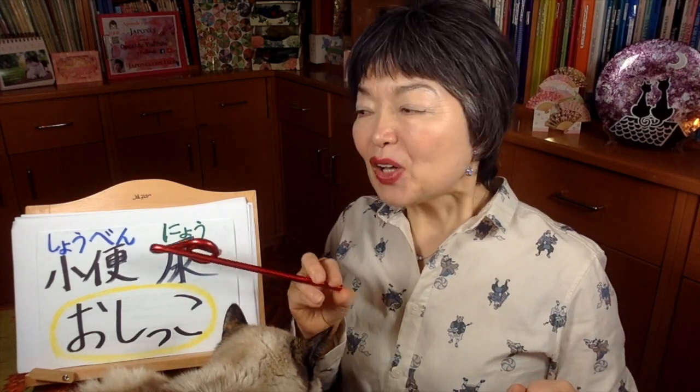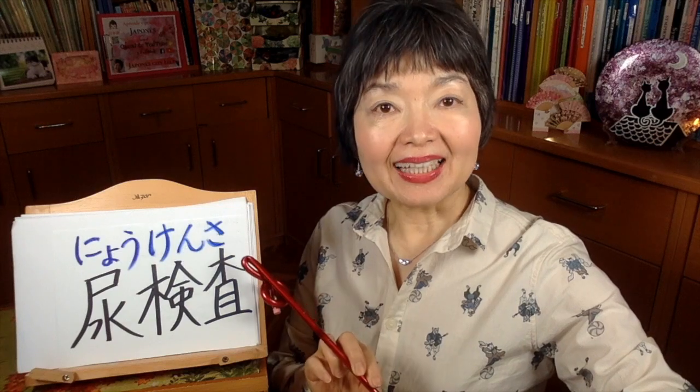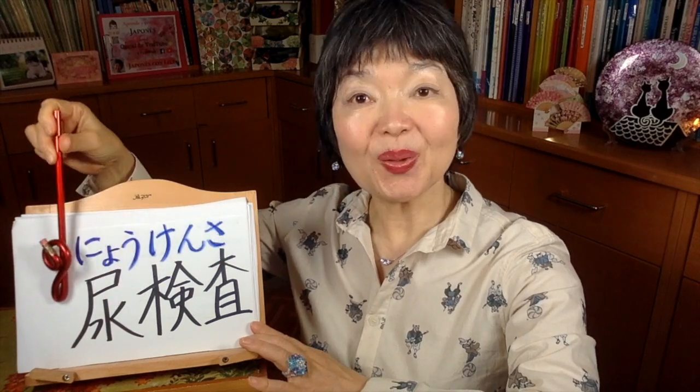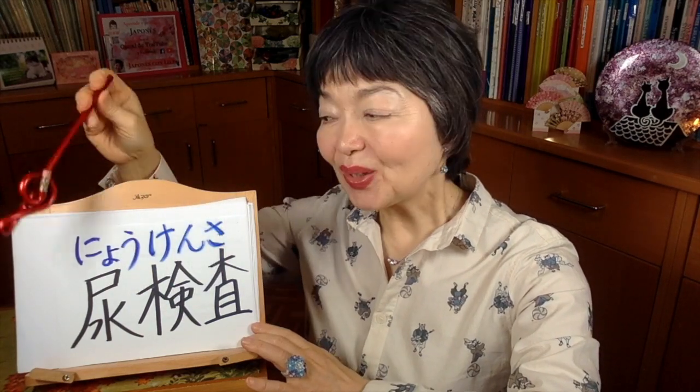And おしっこ, in a normal conversation, if we want to say something about pee, it's better to use おしっこ. This is the normal way to say pee. おしっこ, number 1. Okay? Because for me, 小便 sounds a little bit vulgar. So I think it's better not to use 小便. But I recommend you to use おしっこ. Urine analysis, urine test, we say 尿検査. 尿 urine, 検査 this is the test, analysis. So 尿検査 is urine analysis.